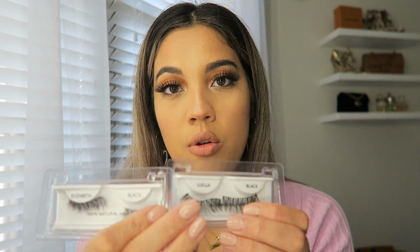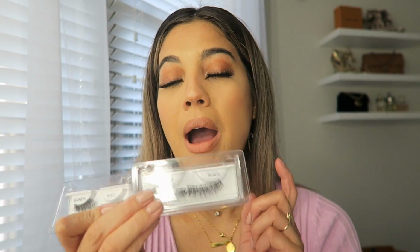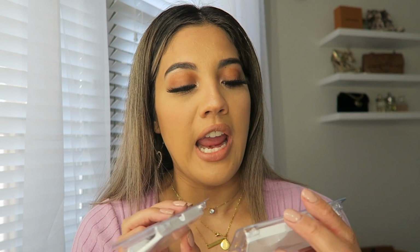Okay guys, so those are all of the lashes that I got. So let's see, overall impressions. I am overall really happy. I spent probably $10 on all of these lashes, like 8 pairs of lashes. So I'm happy with what I've spent and what I got. So we'll start with these two. The more natural ones, I really like these for, like I said, a daytime look. So I'm definitely gonna get a lot of use out of these.